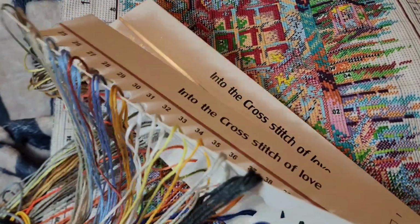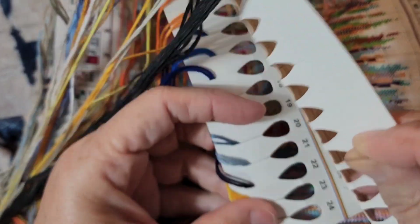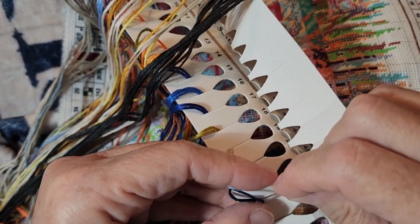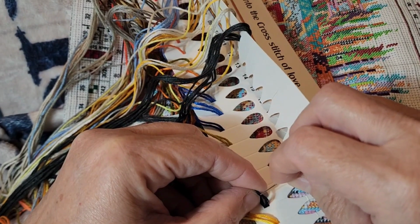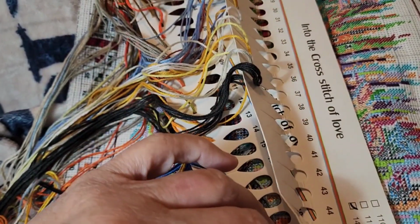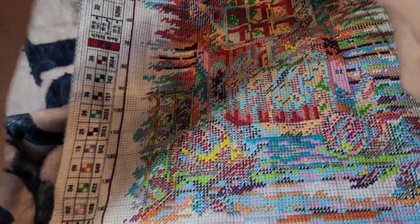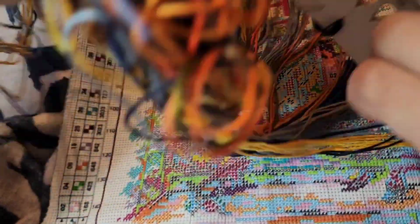Anyway, I want to make sure I've got color number 22. And all I need to do, it's harder to do this when they're like this. I don't know how this is going to go, so wish me luck. And it's going to work. Yay. I don't know why it's just easier for me to manage when they're all in one, you know, floss drops in one solid.